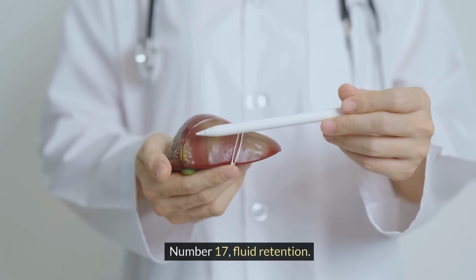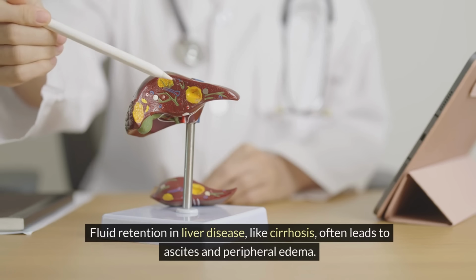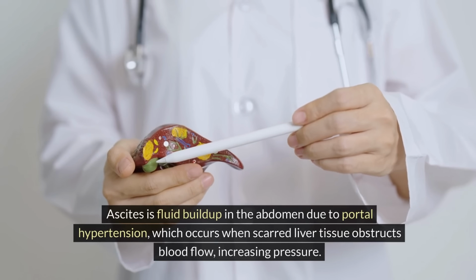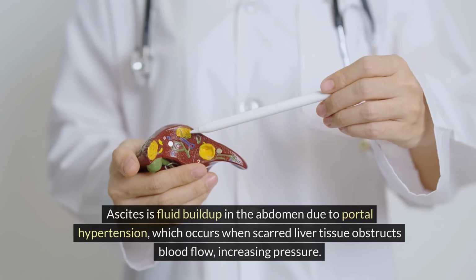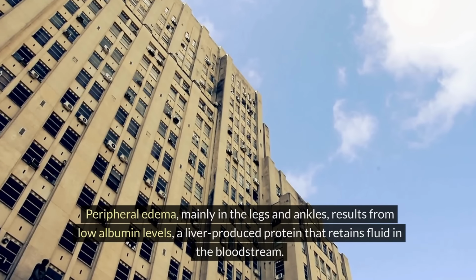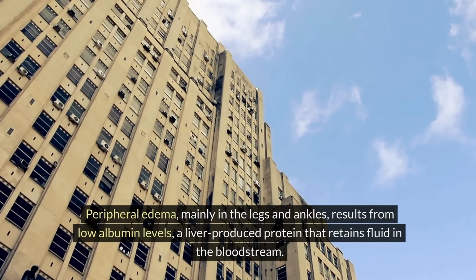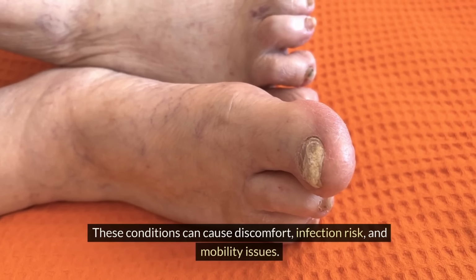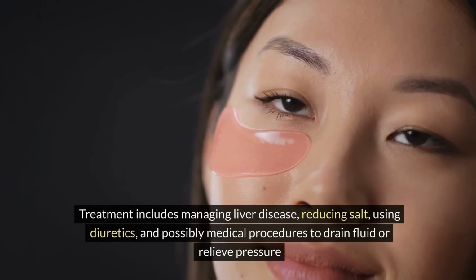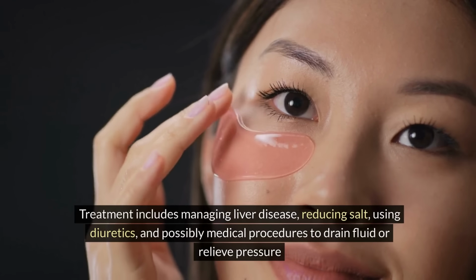Number 17, fluid retention. Fluid retention in liver disease, like cirrhosis, often leads to ascites and peripheral edema. Ascites is fluid buildup in the abdomen due to portal hypertension, which occurs when scarred liver tissue obstructs blood flow, increasing pressure. Peripheral edema, mainly in the legs and ankles, results from low albumin levels, a liver-produced protein that retains fluid in the bloodstream. These conditions can cause discomfort, infection risk, and mobility issues. Treatment includes managing liver disease, reducing salt, using diuretics, and possibly medical procedures to drain fluid or relieve pressure.